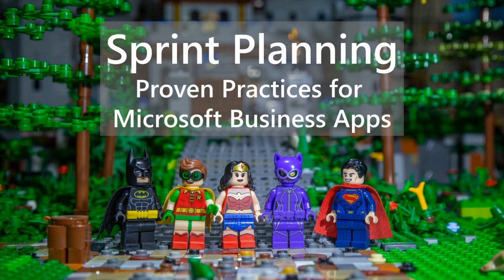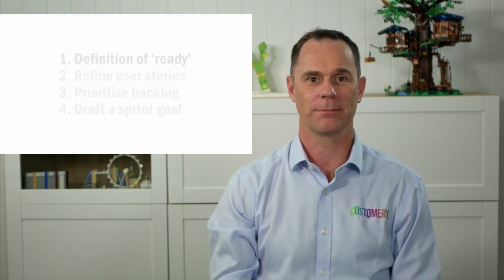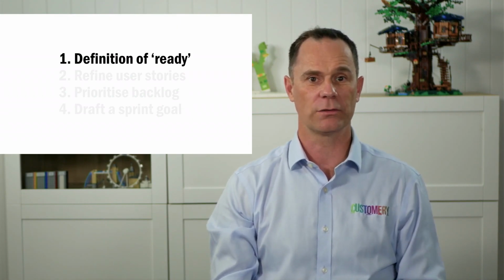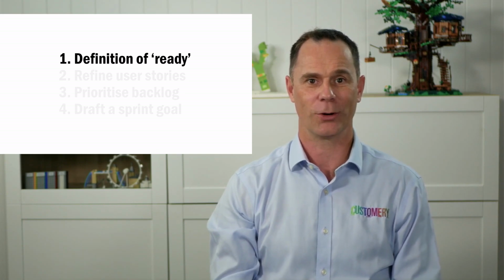Sprint planning, proven practices. Sprint planning, like every Scrum event, works best when the participants are prepared and ready to go. Here's what my teams do to prepare for sprint planning. We have a definition of ready so that everyone knows what a user story needs to look like before we add it to the sprint backlog.